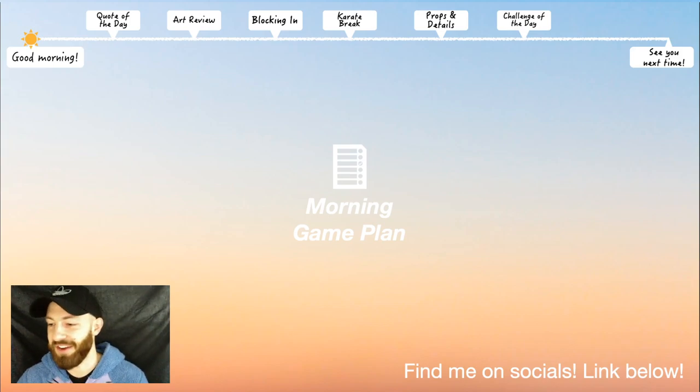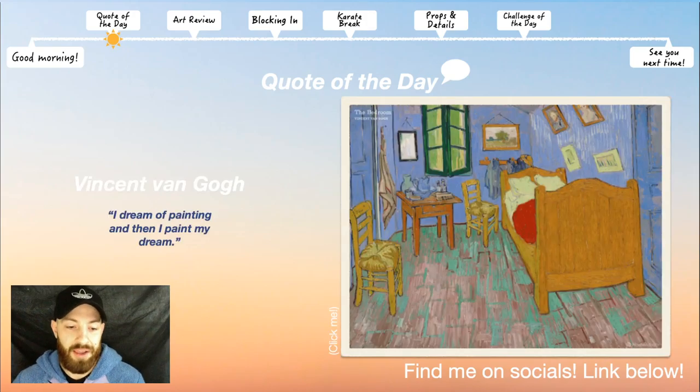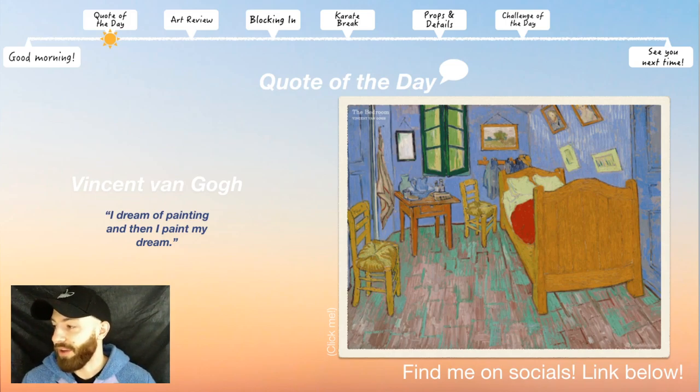All right, let's get started, though. So our quote of the day comes from Vincent Van Gogh. Now, I know we've done Vincent Van Gogh before, but he has one of the most famous pictures of a bedroom right here. And what's really cool about Vincent Van Gogh is that his style is very loose, very kind of rough around the edges. And for his room, as you can see right here, I love how he uses colors where he painted. I don't even know if his floor is actually green or if that's just what he wanted to do because he saw so vibrantly with the colors.